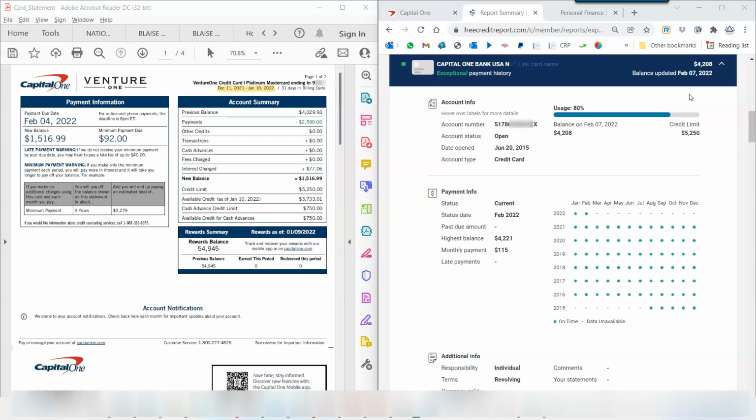What I find that customers are doing is they're taking their credit card and making that payment on the 4th, so that's good, that's fine. But then they're using the card on the 5th, the 6th, and the 7th. And if you use your card any time up to this date, it's going to report the new charges.